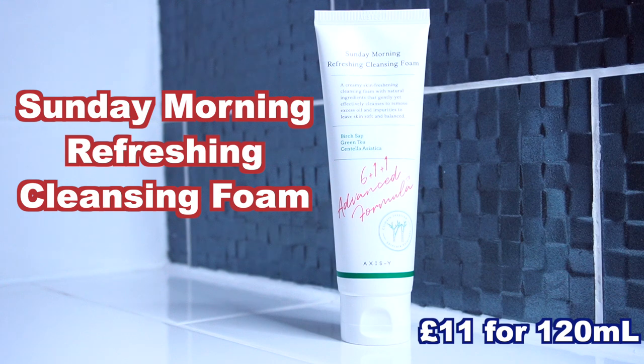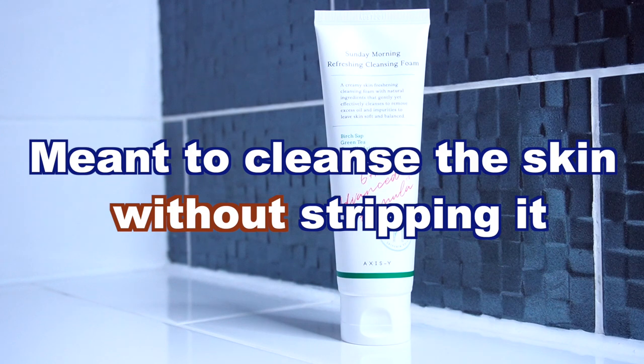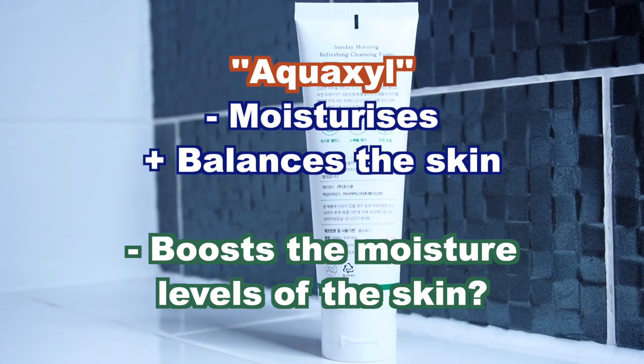This cleanser has a pH of 5.5, so it aims to cleanse the skin while keeping it moisturized. It aims to not strip the skin of its hydration, and it does so with a patented technology called acquaxyl, which is a specific combination of ingredients which somehow allows the product to not strip the skin and actually moisturize the skin while cleansing.